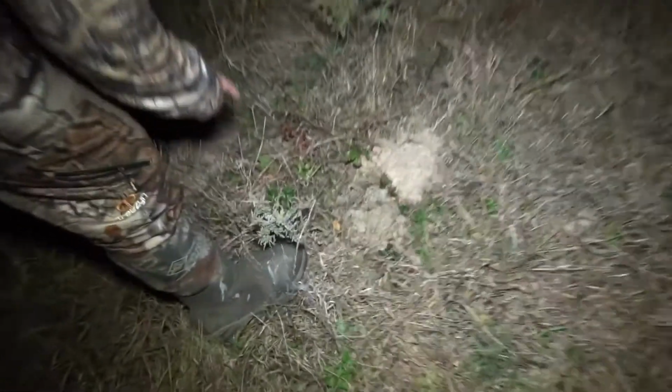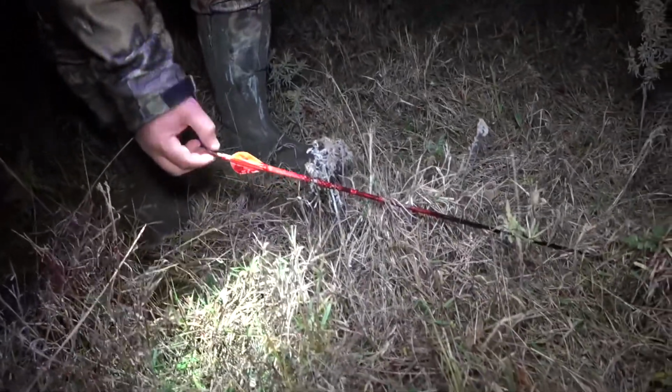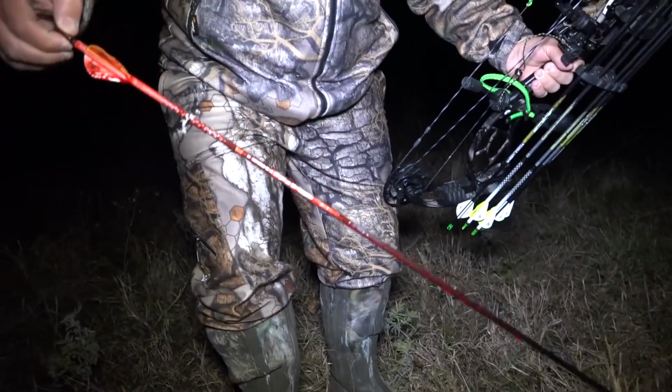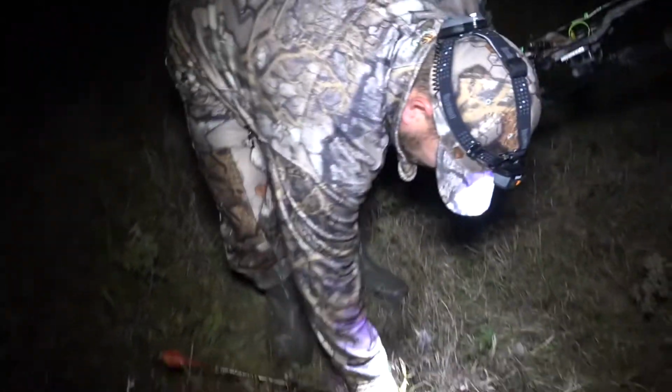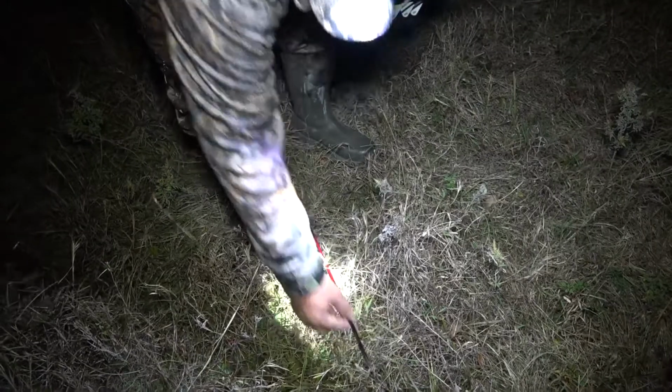Here's blood. Oh, here's quite a bit of blood. Yeah, we've been walking on it. We walked on it for about 10 or 12 yards. You see it? Yeah. There's the arrow. Oh, it completely passed through. Well, I don't know. I mean, he ran a long ways with it in him. He's already ran like 60 yards. It looks like it passed through. Whole thing's bloody. No, he wouldn't have carried it this far.